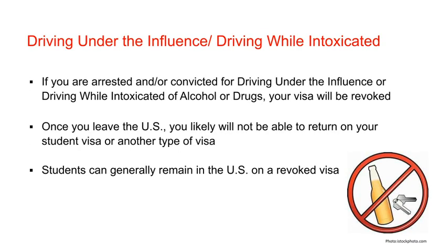Driving under the influence, DUI, and driving while intoxicated, DWI. If you are arrested and or convicted of a DUI or DWI for alcohol or drugs, your visa will be revoked. Once you leave the U.S., you likely will not be able to return on your student visa or any other type of visa. Students can generally remain in the U.S. on a revoked visa.